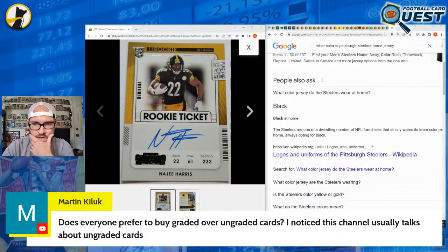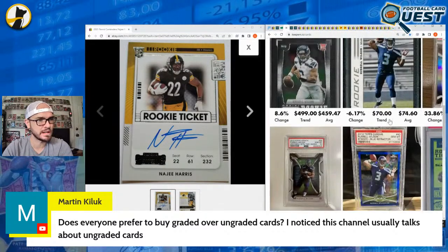What's going on, Martin Killick? Does everyone prefer to buy graded over ungraded? Yeah, I talk about both. Definitely talk about both. I get a better market trend. All my market trends are pulled from graded cards.